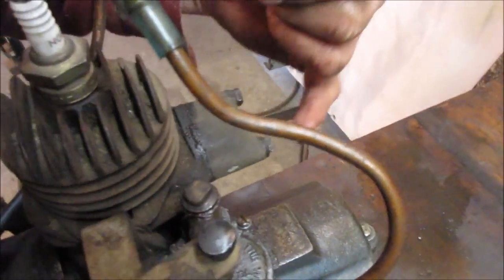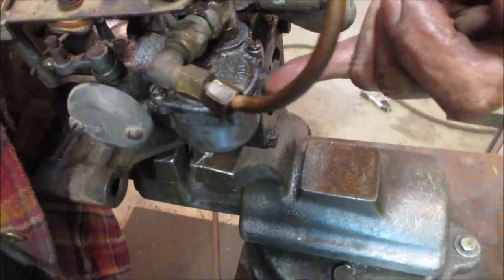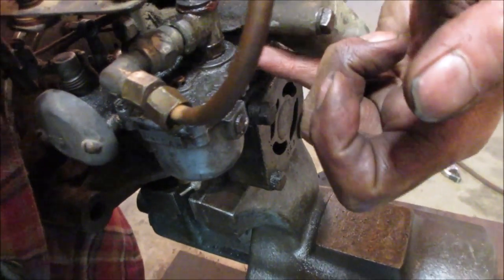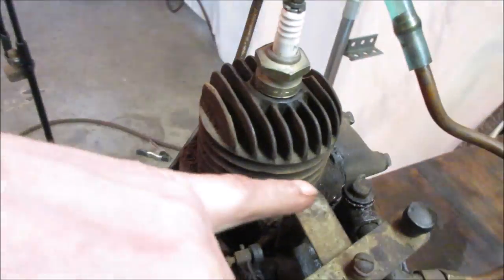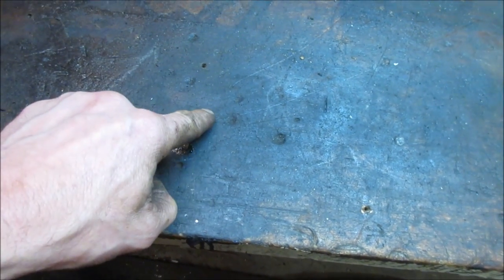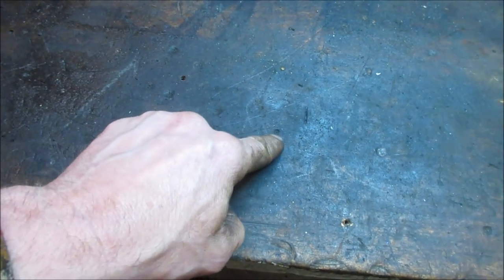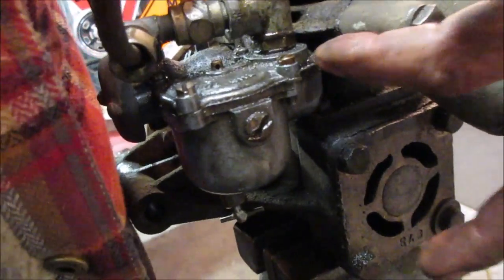I'm not sure where the gas is coming from. It looks like maybe right at that split of the carb right there, and the gasket's just not sealing enough. It has a square port to it, and then on the top it has like a loop where it goes around. There's no screw or anything right in this area to hold that part of the bowl down. Right there, I think that's where it's leaking.